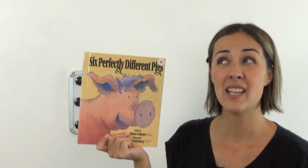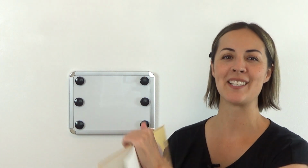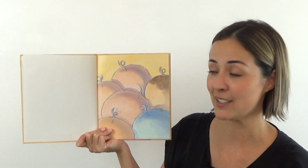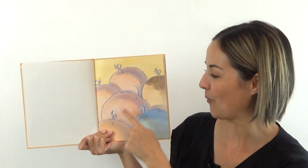So let's read Six Perfectly Different Pigs and find out what happens to Pauly when he's different from his brothers and his sisters. Oh, and actually, I like this first page because it shows the pigs' 6 little bottoms and how different they each are. Can you count and check if there really are 6? Starting 1, 1, 2, 3, 4, 5, 6. 6 little pigs.